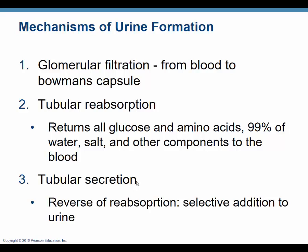The term reabsorption means we're absorbing it again. When did we absorb this stuff the first time? Why don't we just call it absorption? Well, we already absorbed it one other time. A different system absorbed it. When? Yeah, the digestive system absorbed it the first time, when we drank and ate our electrolytes and fluids. So we absorbed it to the blood there, out of the digestive tract. Now we're reabsorbing it again out of the nephron.